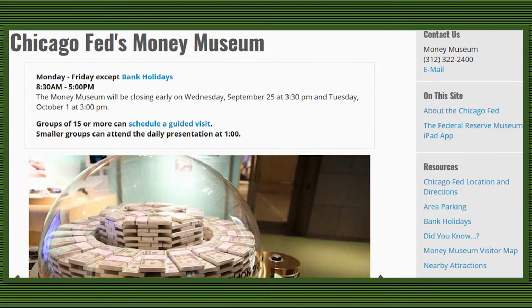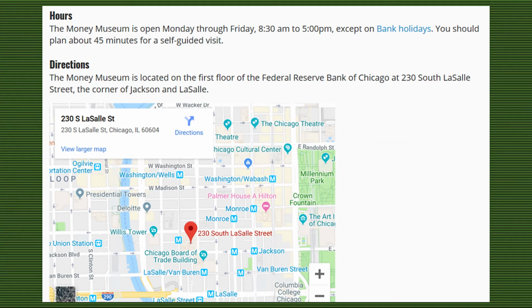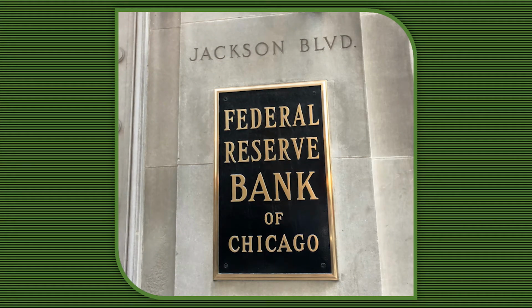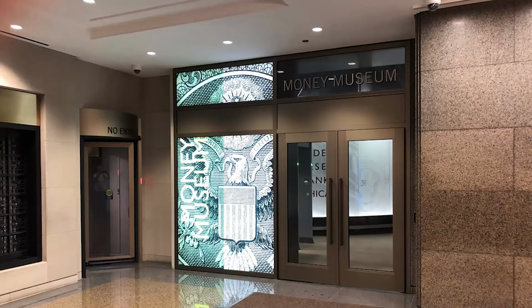The Chicago Fed's Money Museum is open every weekday but closed on bank holidays. The Federal Reserve Bank of Chicago is located at the corner of South LaSalle Street and Jackson. The Money Museum opens at 8:30. After passing through TSA-style security, we entered the free museum.